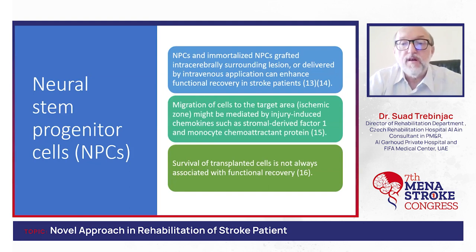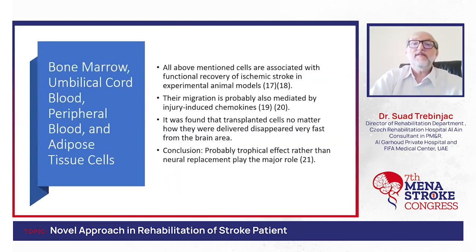Other studies used different sources of cells like bone marrow, umbilical cord, peripheral blood, and adipose tissue cells. They found that all the above-mentioned cells are associated with the functional recovery of ischemic stroke in experimental animal models. And again, the conclusion is that their migration is probably mediated by injury-induced chemokines. It was found that transplanted cells, no matter how they were delivered, disappeared very fast from the brain area. This finding completely changed the explanation of how the cells work.